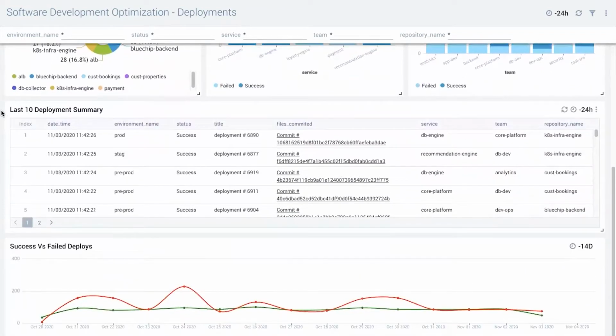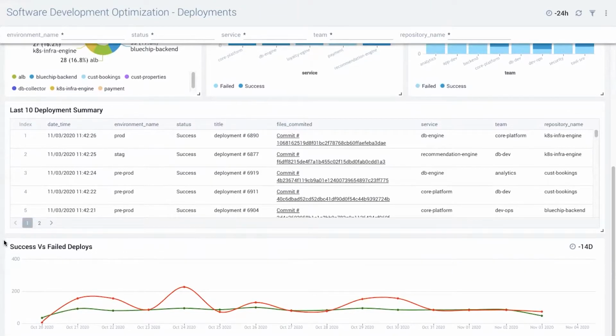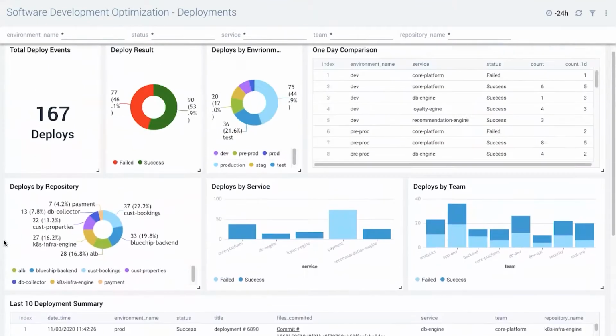a little bit more operational data around the latest 10 deployments. And then finally, one of the other dashboards here at the bottom is the success versus failed deploys. This is giving teams a really nice visual and trend analysis to understand: are the number of failed deployments increasing with respect to the successful ones, or vice versa? So it's a really nice way to get an understanding of the two different statuses over time to suss out any trends or changes that may need to be addressed.